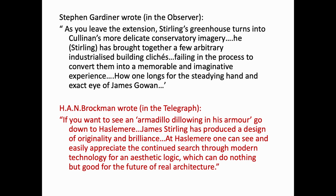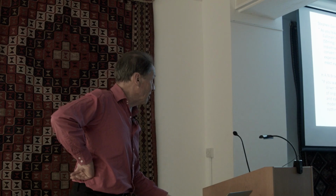As I said earlier on, Stirling has upset quite a lot of people over the years. "How one longs for the steadying hand and exact eyes of James Gowan. It's quite odd as you leave, the extension of Stirling's greenhouse turns into Cullinan's more delicate conservatory imagery." That's reversing the journey, but that doesn't matter. But other people, I don't know who H.A.N. Brockman was, but I thought he was pretty good. "If you want to see an armadillo dilloing in his armour, go down to Hazelmere," which I think is just brilliant. "At Hazelmere one can see and easily appreciate the continued search through modern technology for an aesthetic logic which can do nothing but good for the future of real architecture." So there were some believers out there.